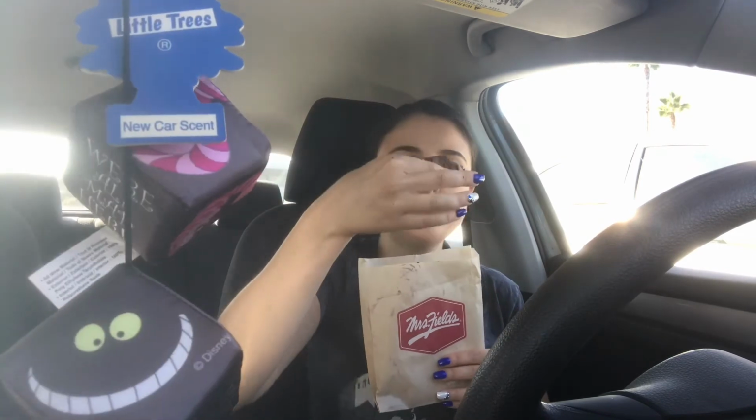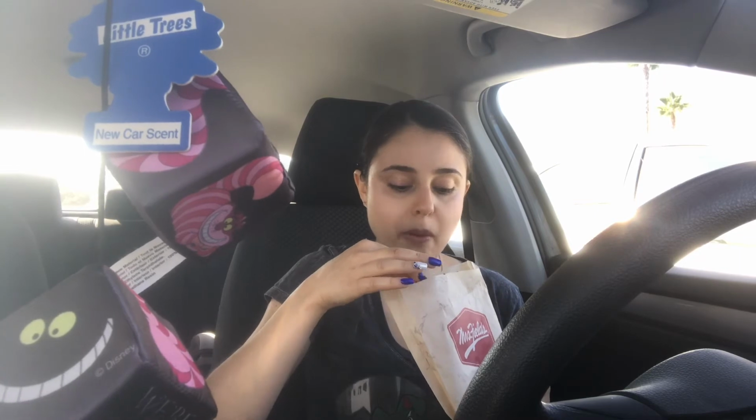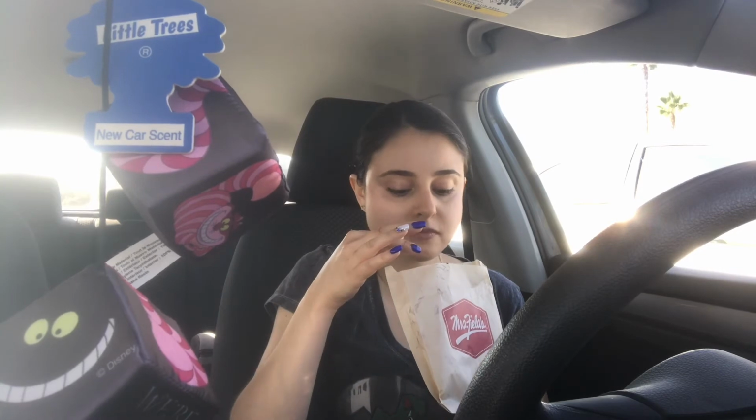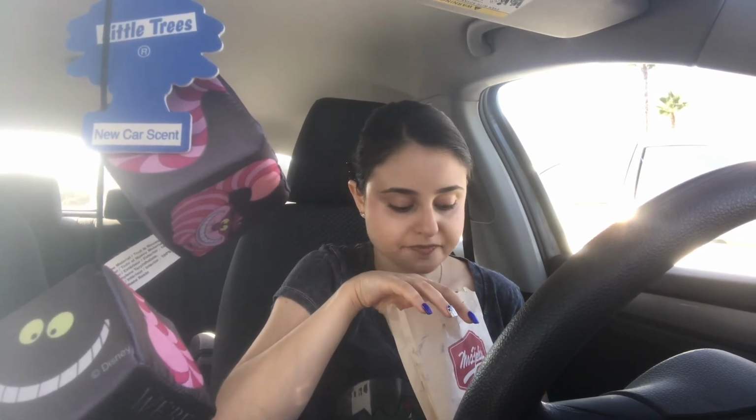In my last bite. Oh my God, that was rich and filling. Now I've got peanut butter all over me, but that's okay.